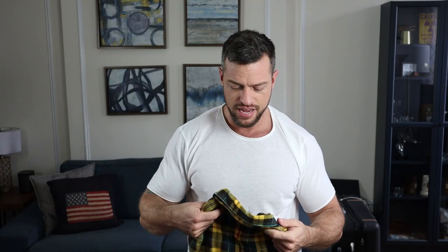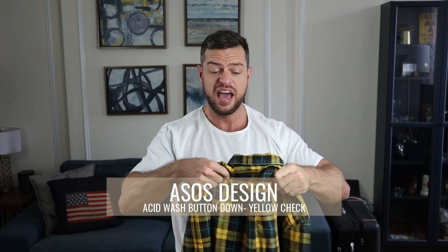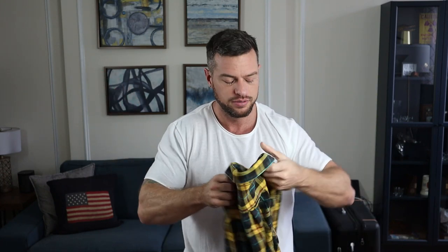Okay, next up is a button-down acid wash plaid check pattern shirt. It is buttoned down. It's got buttons on the collars, which I love because it keeps them from kind of splaying out and looking stupid. This is an extra large. Again, this size looks great, whereas a large and some of the other things are just way too big. Go figure.